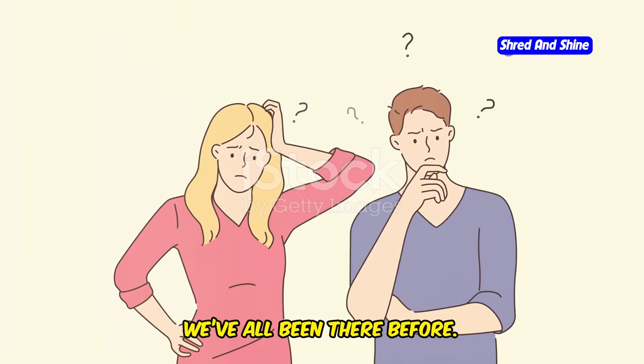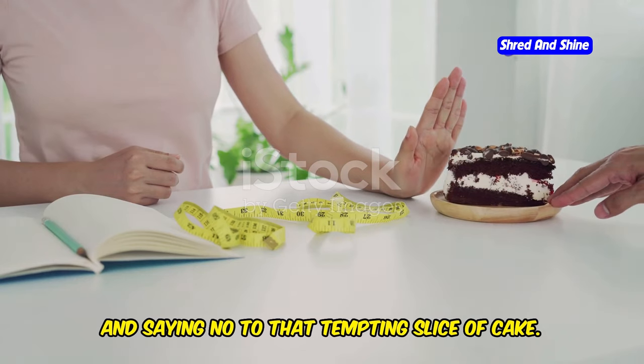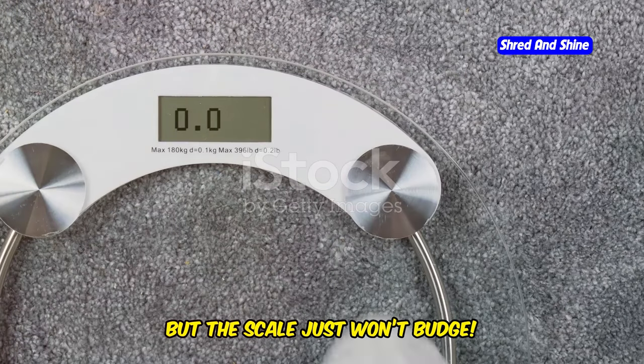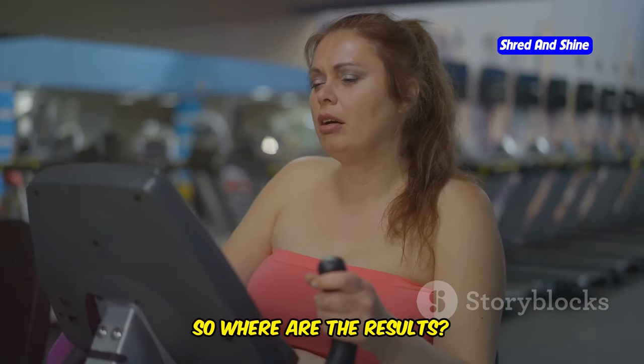Let's face it, we've all been there before. You're doing everything right, sticking to your macros, cutting carbs, and saying no to that tempting slice of cake. But the scale just won't budge. It's frustrating, right? You're putting in the work, so where are the results?